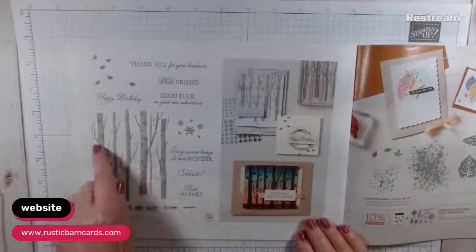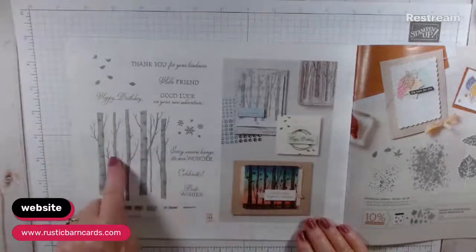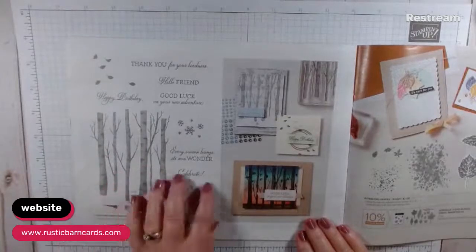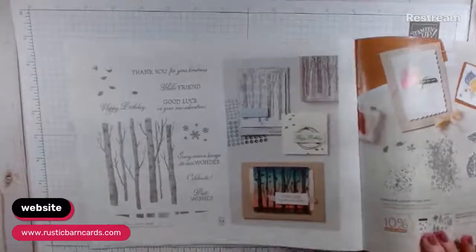Welcoming Woods. This looks real similar to an embossing folder that we had before, but you can add snowflakes in between for winter. You can add leaves for spring or fall, depending on the colors you choose. So this is another stamp set that can be used all year long and is really gorgeous.